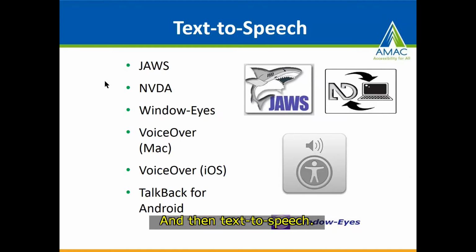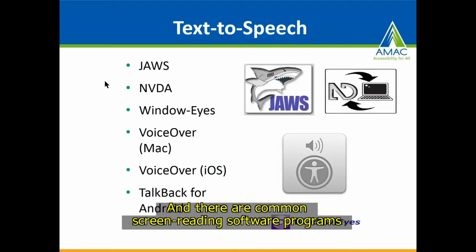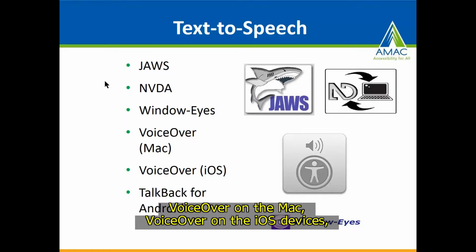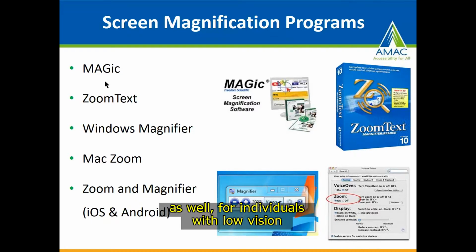And then text-to-speech. This is for individuals specifically who are blind or low vision, who require a more robust experience when it comes to text-to-speech. And there are common screen reading software programs that are often used, JAWS being the most popular, NVDA, WindowEyes, VoiceOver on the Mac, VoiceOver on the iOS devices, and TalkBack for Android. And then there are a number of screen magnification solutions as well for individuals with low vision or individuals who need higher contrast.